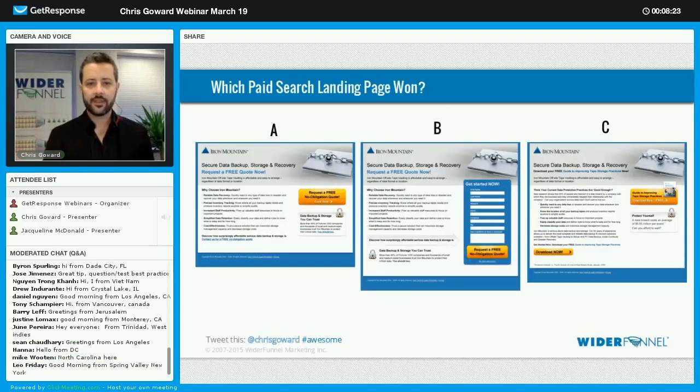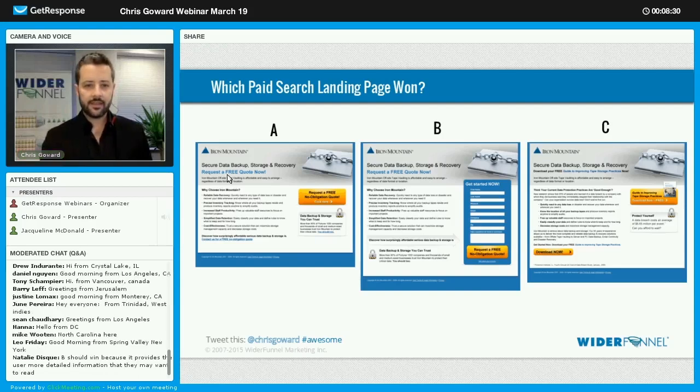And here's another example. This is another paid search landing page where we had three variations in this case. Variation A says this is also for a data backup and recovery service. Variation A is the request a free quote button on the right. Variation B, we're isolating against that to find out if the button or an embedded form work better? So is a single step or two-step landing page funnel the best performer?